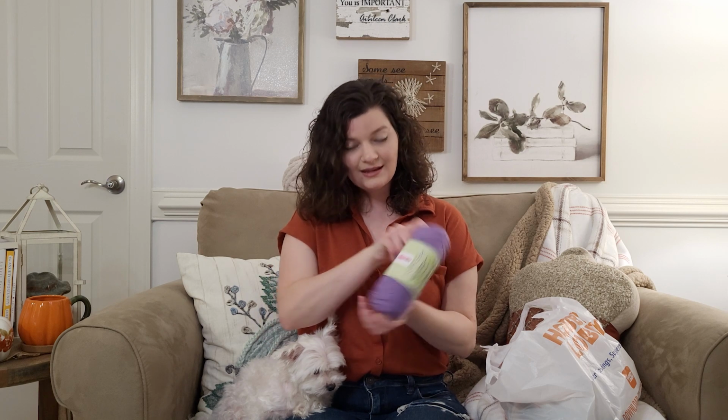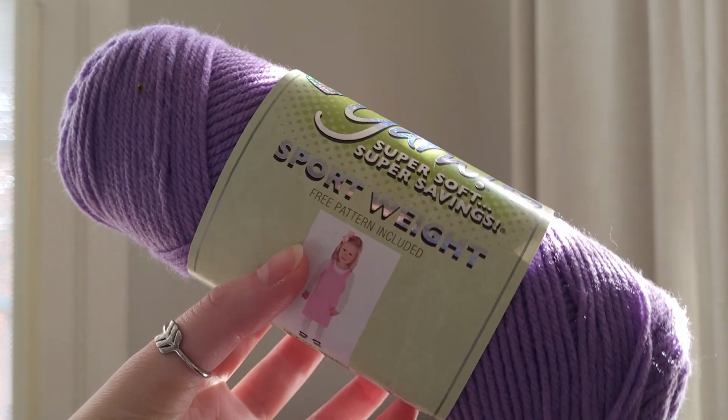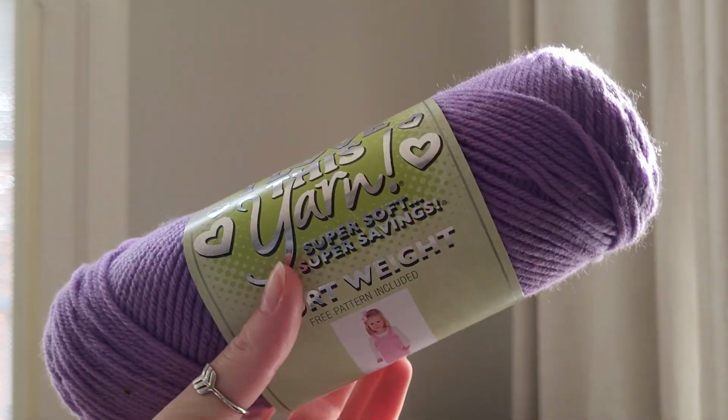In the same yarn brand and along the same strand, no pun intended, I got this soft purple color. I believe it is amethyst. And I got this for onions. I prefer the red onions. It's purple, but we call it red onions. I don't know why, but yeah, so I got this for the onions.